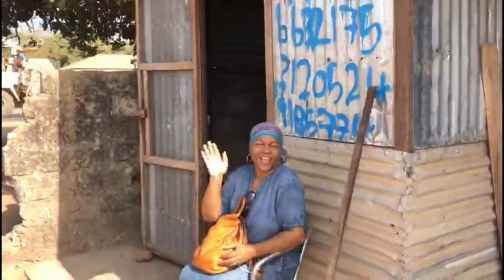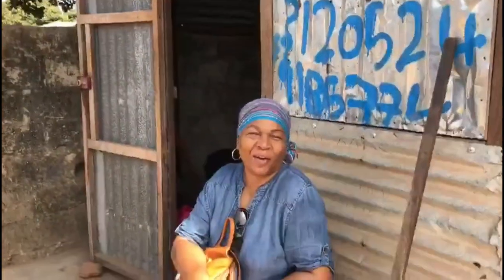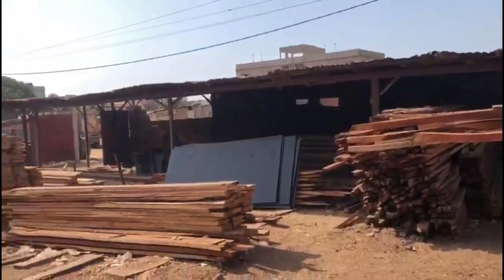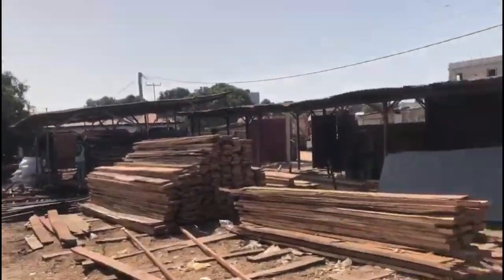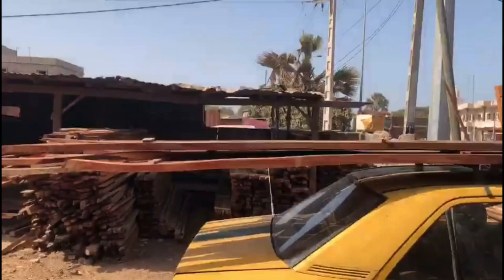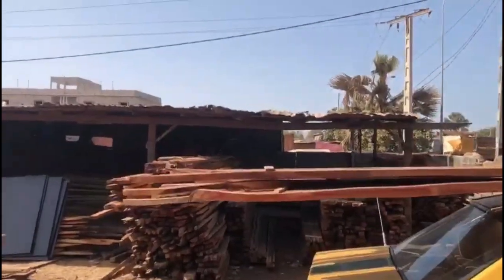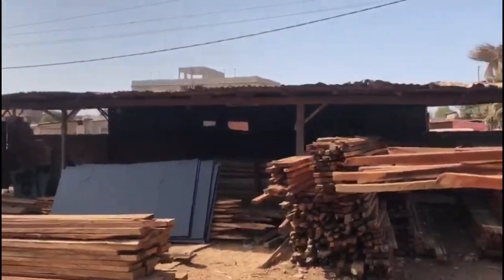And there's Terri. Say hi, arrival family. Hello, arrival family. Hope everyone is well. Sitting here waiting for the wood. And you know, in Gambia, you have to be patient because everything is a wait. It's not a rush. So as you can see, this is where one of the lumber yards that they have here, where we get our lumber from. And this is red lumber.